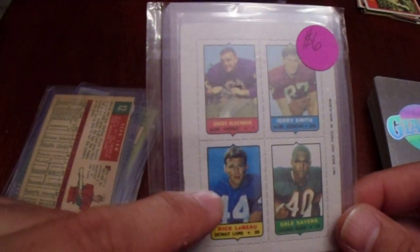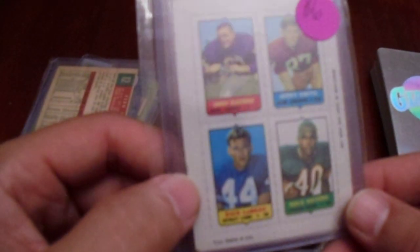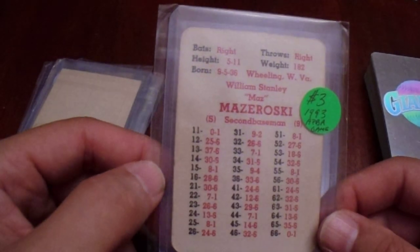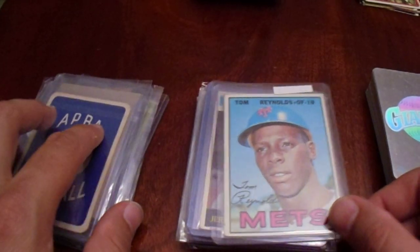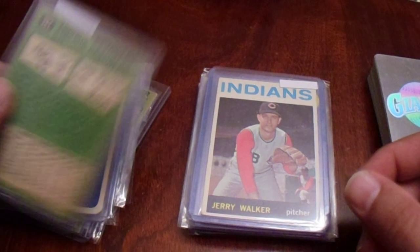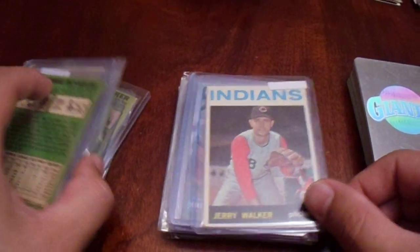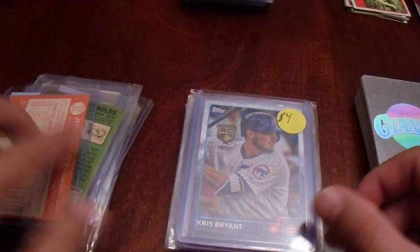Love to get Dick LeBeau to sign that right there. That would be neat. Sometimes you find these already unperforated, ripped off, or whatever. That's okay. There's the ABPA game of Bill Mazeroski, $3. That'd be great TTM fuel. Here's some more TTM fuel. I'd say that's a semi-high number right there too, just like the Renee Lashman. So we got Jerry Walker for TTM purposes.